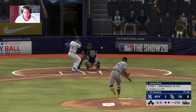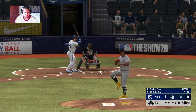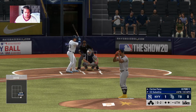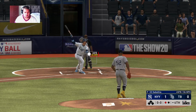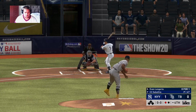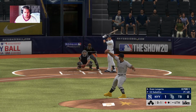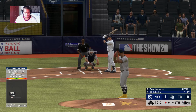Into the box now, Carlos Pena, as he overcommits here to a slider out of the zone. 1 strike to count. Called strike 0-2. Now the fastball is right by him as he swings and misses for the first out of the inning. At the plate, Evan Longoria, as he takes a called strike at the knees. It's 0-1. That's in there, and he's deep in the hole now, 0-2.